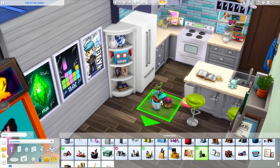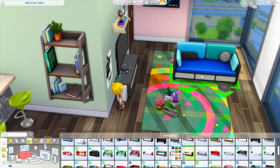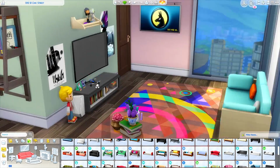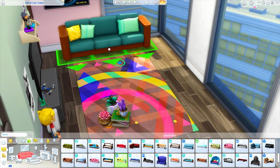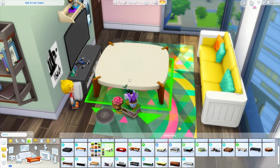I use this book with the pen in it in every build I ever do, and I don't think that's going to stop. But this is the rug we end up using from bowling night stuff. I think it is so pretty. It's very video game-esque to me, and I changed the color of it so many times. I could not make up my mind. And we used this yellow couch from Parenthood. It is so vibrant, and I really, really like it.